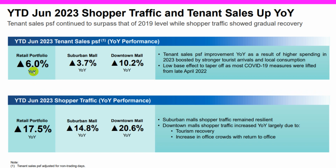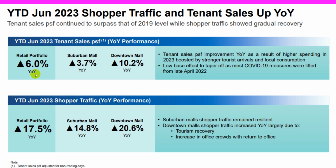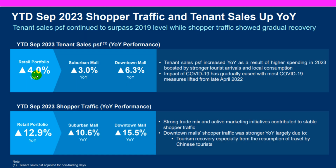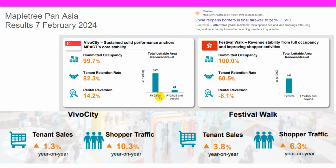From the first 6 months, the retail portfolio improved by 6%. The first 9 months, there's an improvement of 4%. And the whole year is an improvement of 1.8%, right? So it looks like the improvement is declining from the previous financial year. And they suggest here it is due to uncertainty in job markets, moderating wage growth, and the GST hike. And they suggest that people are spending less on big ticket items, which could be a possibility. So this is a slight trend we have to worry about.